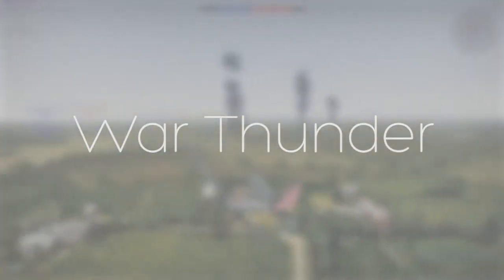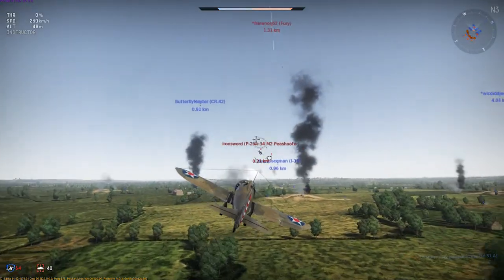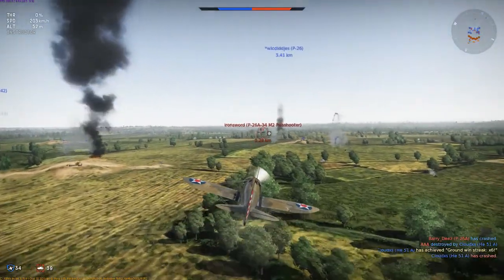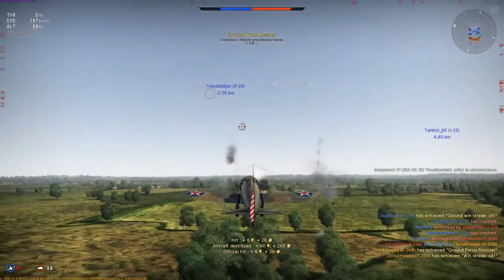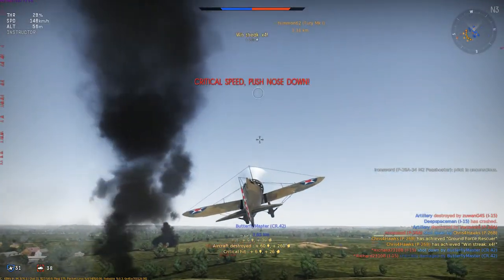Next up, War Thunder. This game is really cool. Definitely a lot of action, a lot of complex stuff going on. I can't quite run this one at ultra, surprisingly. I'm running it at very high. It does have some impact on the texture quality, but otherwise, you know, it runs great. Getting 60 frames per second.